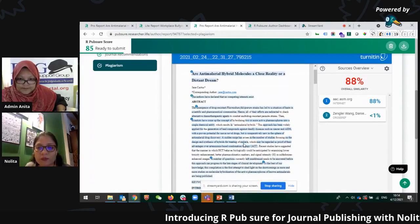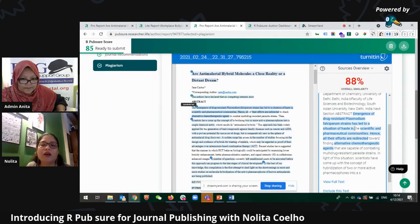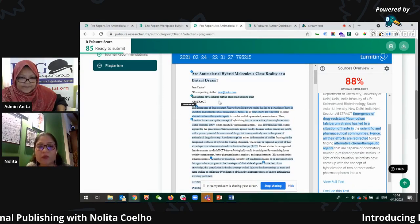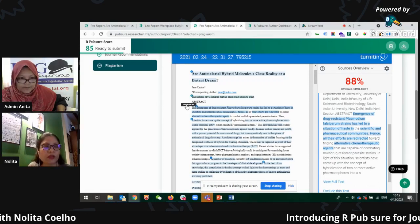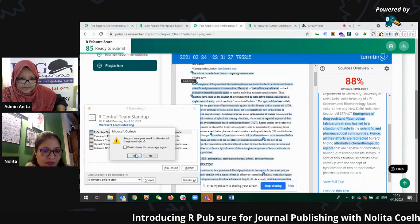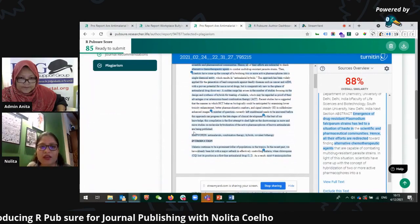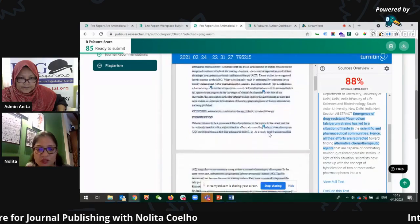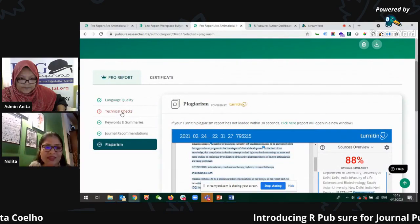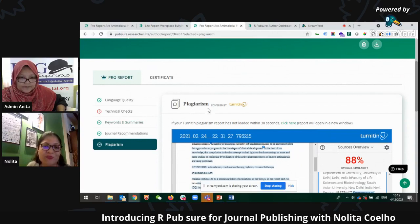But if you look at this particular paper, you can simply click on the highlighted text and see where the tool thinks it's been plagiarized from. This will allow you to rework sections of your paper that might be problematic when you actually get into journal submission. So to summarize, we have language quality, technical checks, keywords and summaries, journal recommendations, and plagiarism.